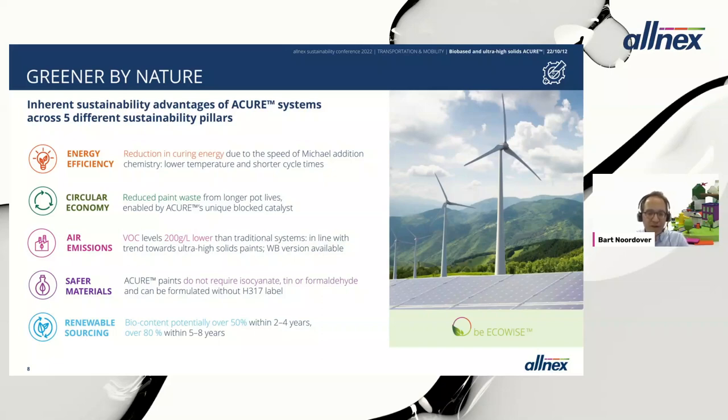First of all, and my colleague Elwin already talked about energy costs, especially in Europe. This is curing at room temperature at very high speeds, so drying within the hour. Of course, very interesting in these times. On top of that, because the paint has such good pot life, you can use quite a lot of your paint before it solidifies, so you have less waste. On top of that, we already mentioned VOC levels, and later on in this presentation, I will highlight a few formulations that go even further than the already quite good VOC levels that we have in traditional solvent-borne ACURE systems.